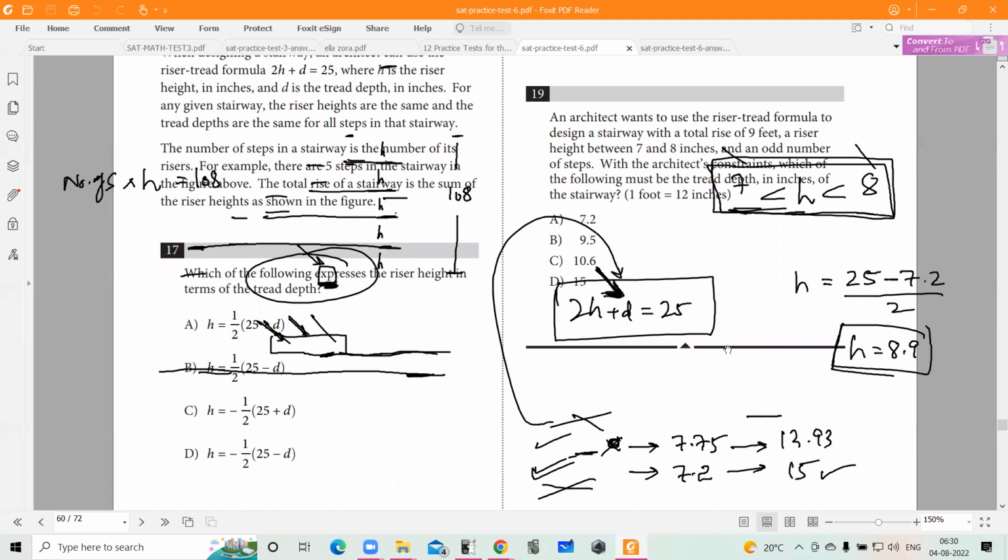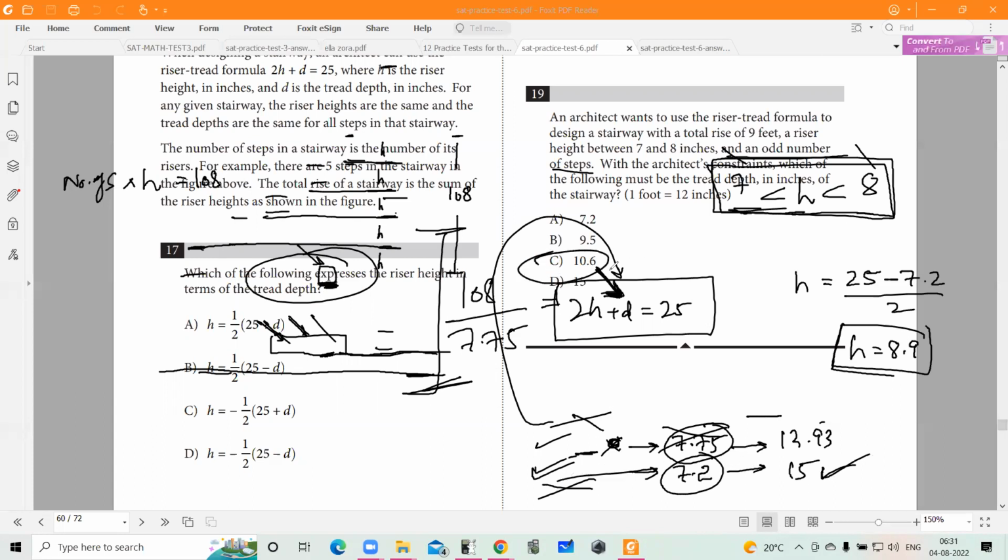So the thing here is plug in. When you plug in d, you'll be getting the h. And h has the constraint that it is in between 7 and 8. But two options were in between 7 and 8. At the same time, you have one more constraint that the number of steps is odd. So you got 7.75, you got 7.2. When you divide the whole height, 108, by 7.75, that gives you the number of steps. If that is a whole number and an odd number, then that will be your answer. So 7.75 is not working. 7.2 gives you 15 steps. So that's why the third option was the right answer. The depth was 10.6.